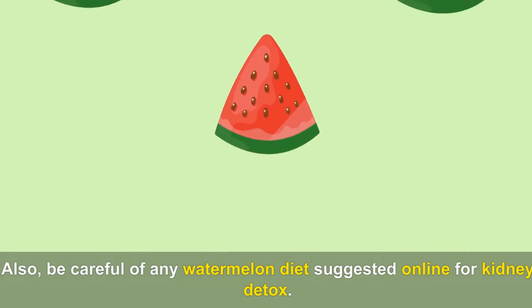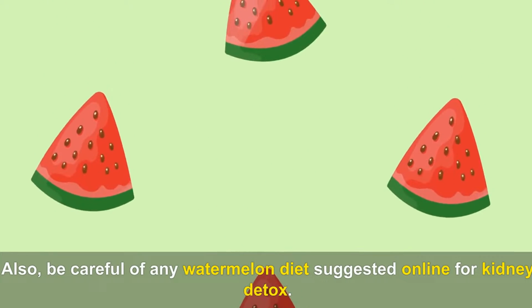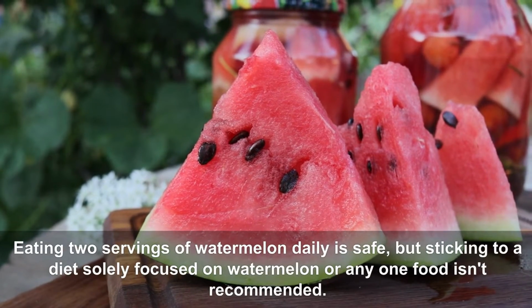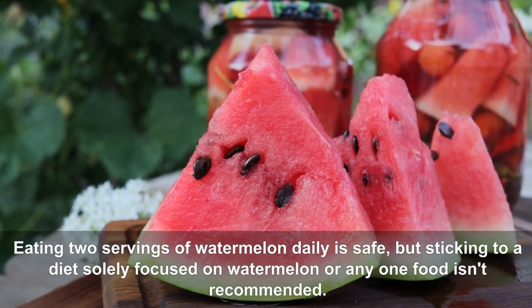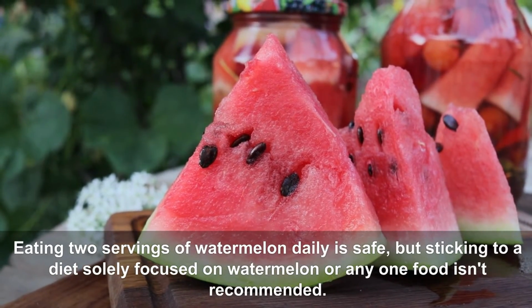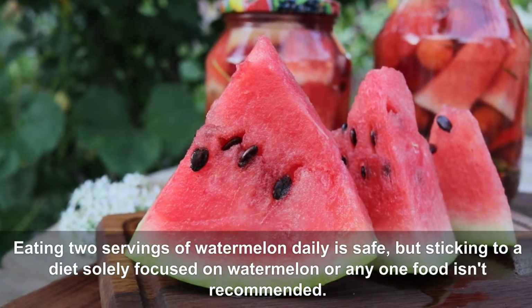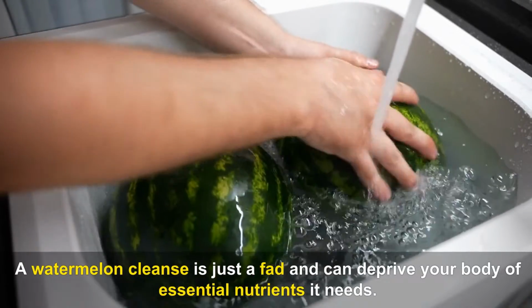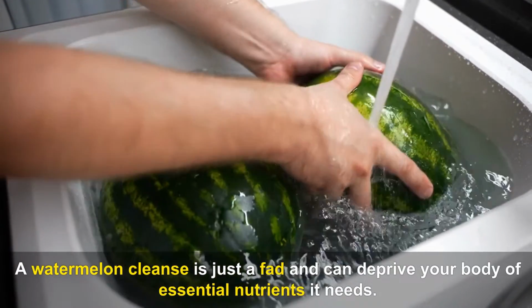Also, be careful of any watermelon diet suggested online for kidney detox. Eating 2 servings of watermelon daily is safe, but sticking to a diet solely focused on watermelon or any one food isn't recommended. A watermelon cleanse is just a fad and can deprive your body of essential nutrients it needs.